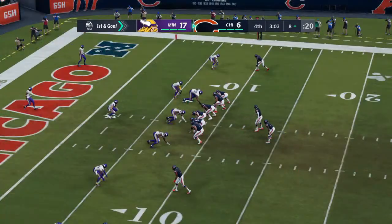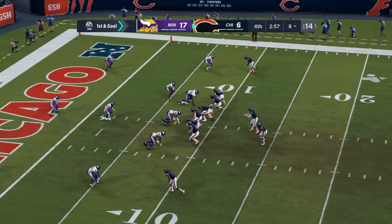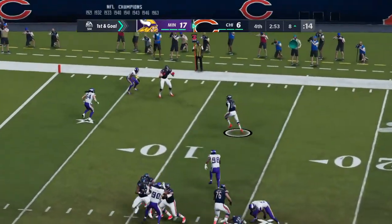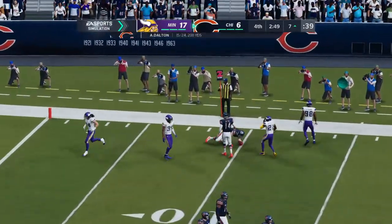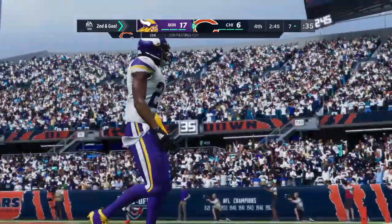First and goal, and they got to be thinking a chance to get right back into this football game. And it'll be Dalton again. That's complete right around the 8. And here he'll get it down to the 7. Not much there, only a yard.